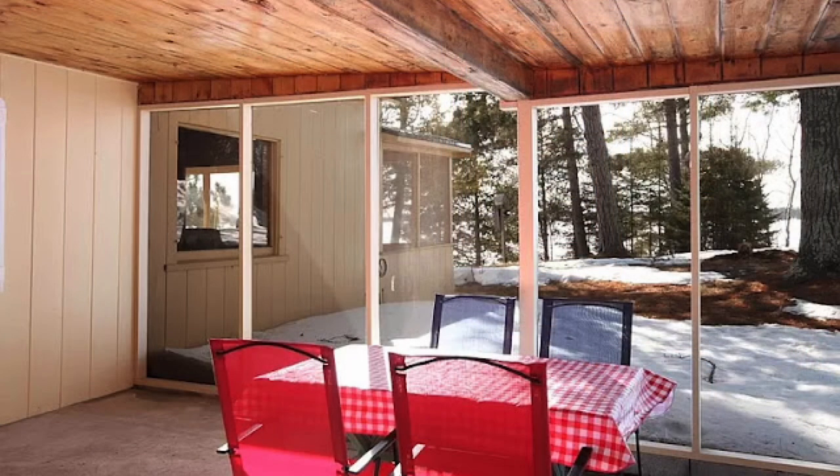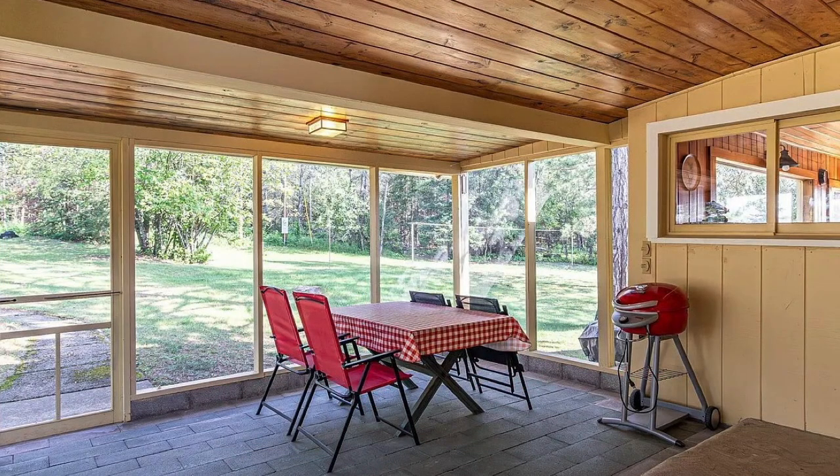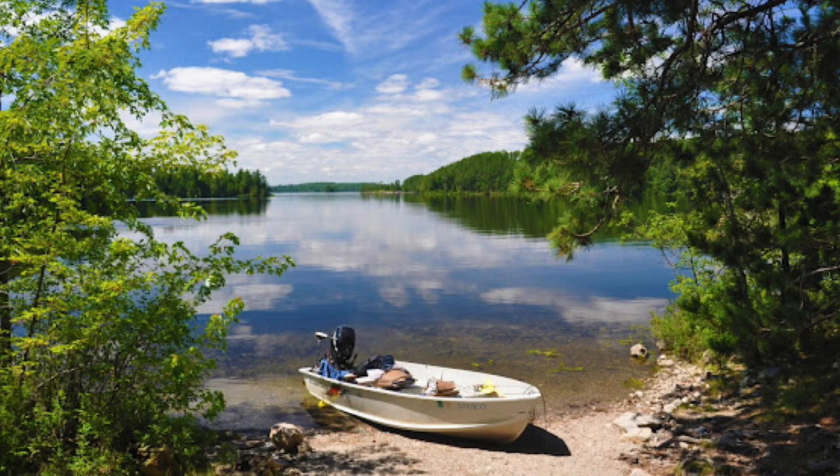But as the listing noted, there is room to rework some of the spaces, and there's potential to expand, including into the basement or above the garage. You can see the potential on the back porch and in the basement. Now here's that 550 feet of private swimming shoreline I mentioned.